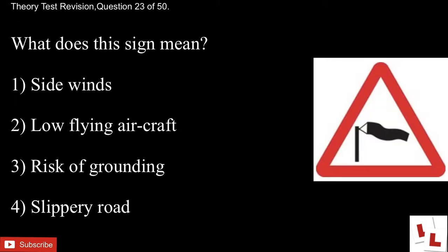What does this sign mean? 1. Side winds. 2. Low flying aircraft. 3. Risk of grounding. 4. Slippery road.